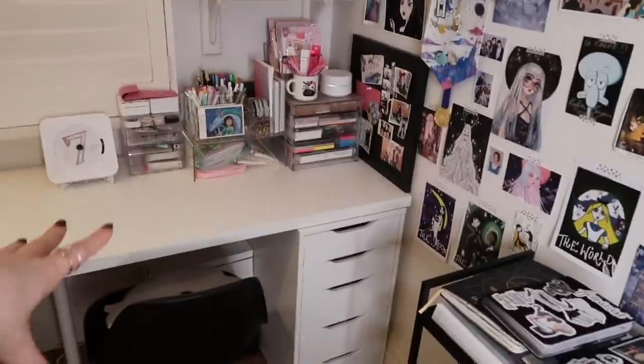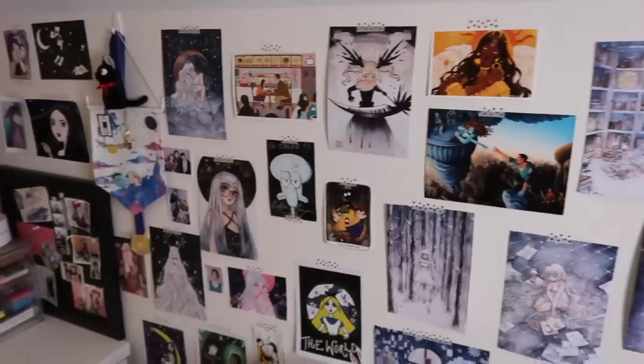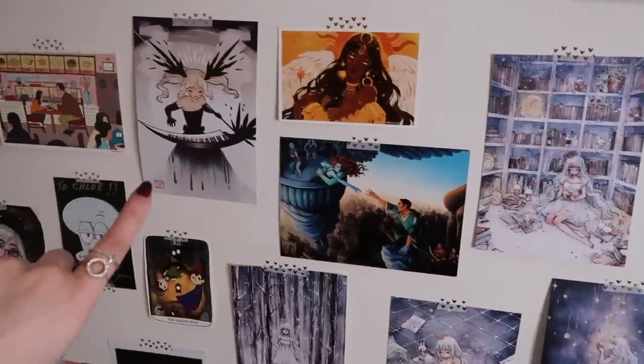So this wall is one of my favorite things to look at. And I just love sitting here and journaling while being around amazing art. So yeah, basically this is a collection of a lot of art pieces that I have gotten over the years. We have like Kiki's Delivery Service. I have a lot of art prints from this artist. I'll leave their Instagram handle here. I love them.